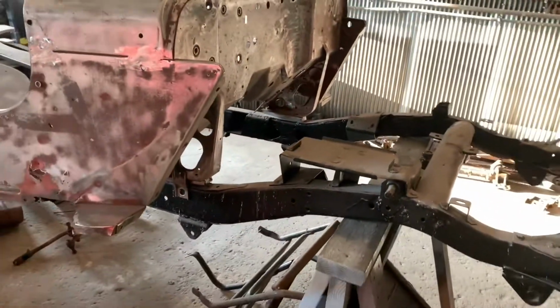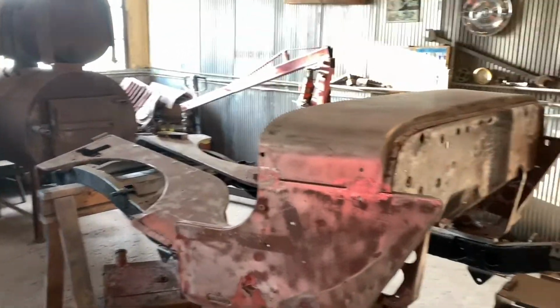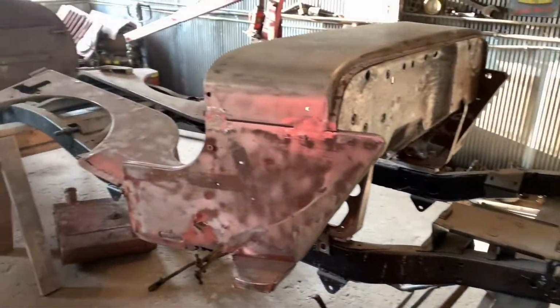You can see the floors are completely rotted out. So doing the new floors and these panels here. The frame's all completely redone and painted. It's been sitting here for a little bit, just waiting for the customer to get on this thing. So we're gonna start hauling ass on this thing today. And I think you'll be surprised how fast it goes together. I'll keep you updated.